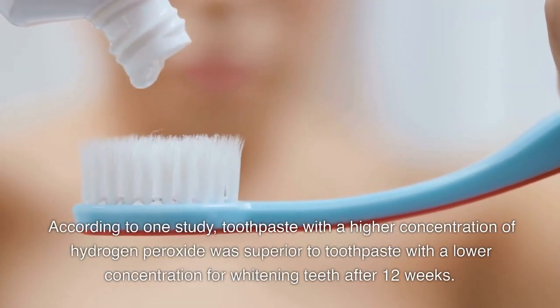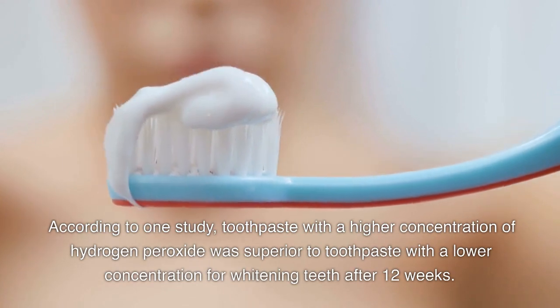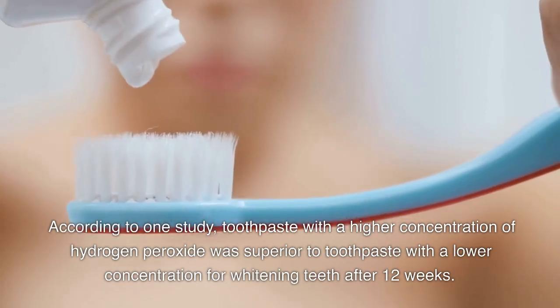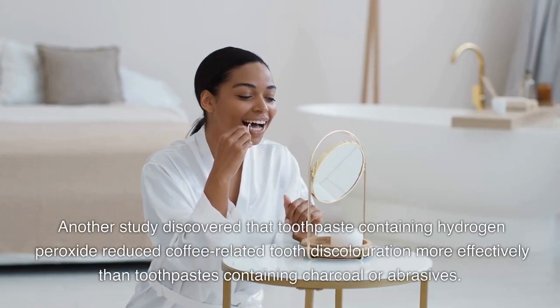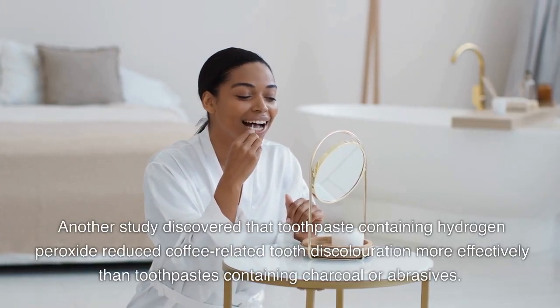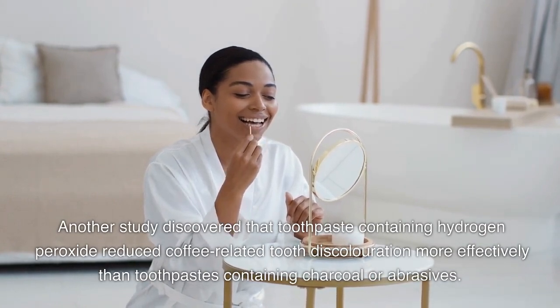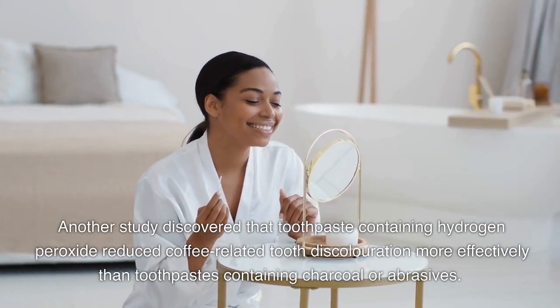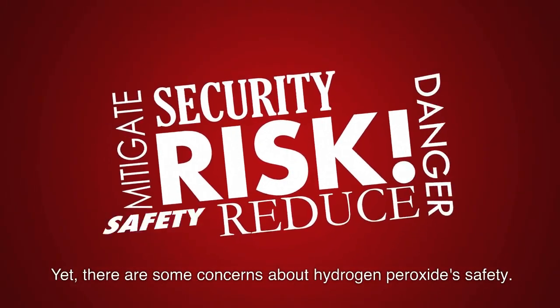According to one study, toothpaste with a higher concentration of hydrogen peroxide was superior to toothpaste with a lower concentration for whitening teeth after 12 weeks. Another study discovered that toothpaste containing hydrogen peroxide reduced coffee-related tooth discoloration more effectively than toothpastes containing charcoal or abrasives. Yet, there are some concerns about hydrogen peroxide safety.